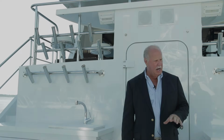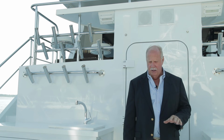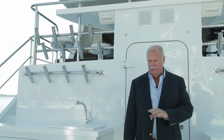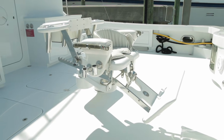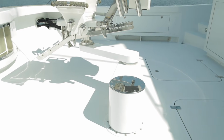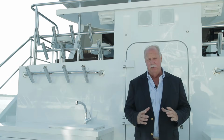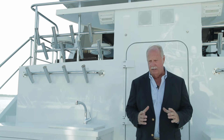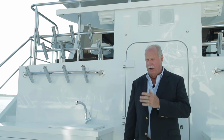So in the cockpit of the Mary P, there's tons of custom features. Probably one of the most significant features is the hydraulically operated fighting chair, which swivels and articulates, and it's done by a handheld remote control that the mate, the skipper, whoever can control. It enables the angler to get into the corners of the boat.